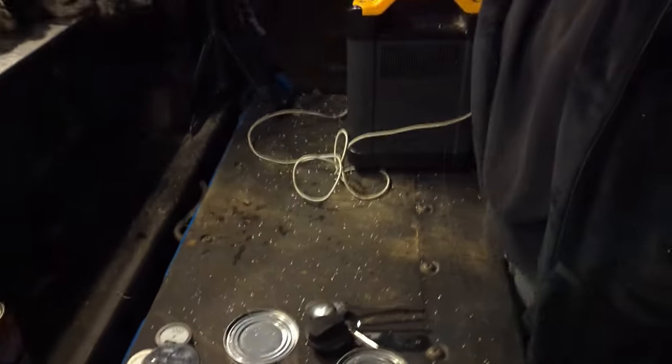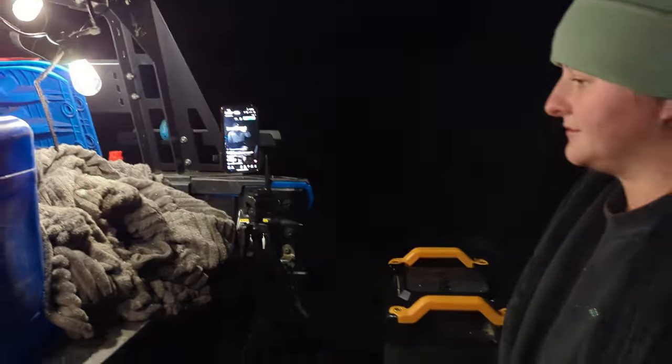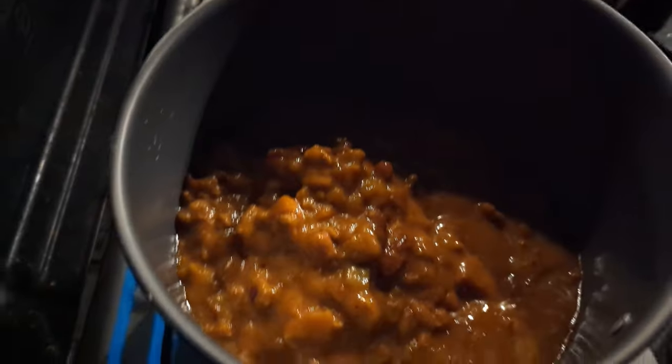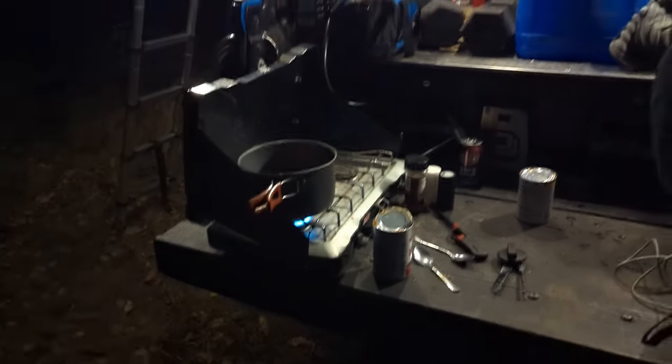Oh. Can you go turn your hotspot on? This is snowing. And this right here is an overland dinner. Out at the back of the truck. Even the camp. Overland camp kitchen. Come on. This is what it's all about, really.